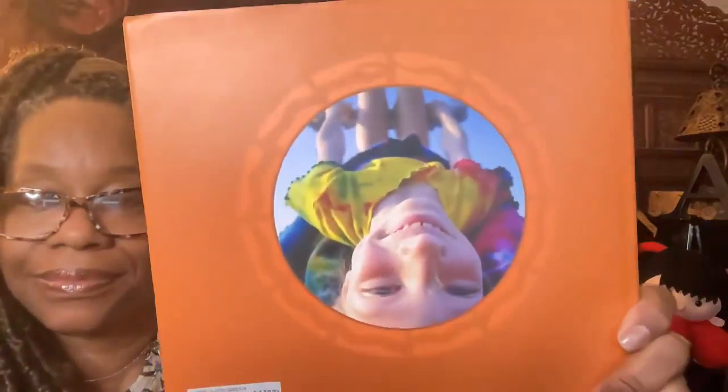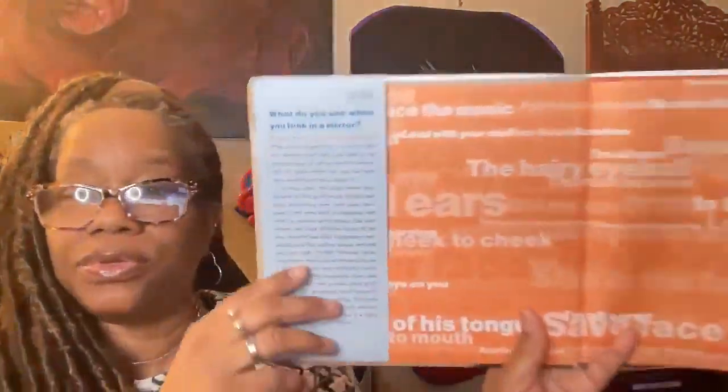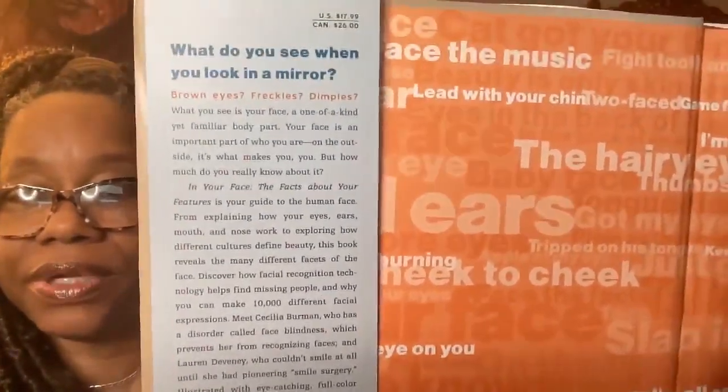So this is the back of the book. Remember, this book is by Donna M. Jackson. And I'm going to read you something. What do you see when you look in the mirror? You can pause and read it with me.